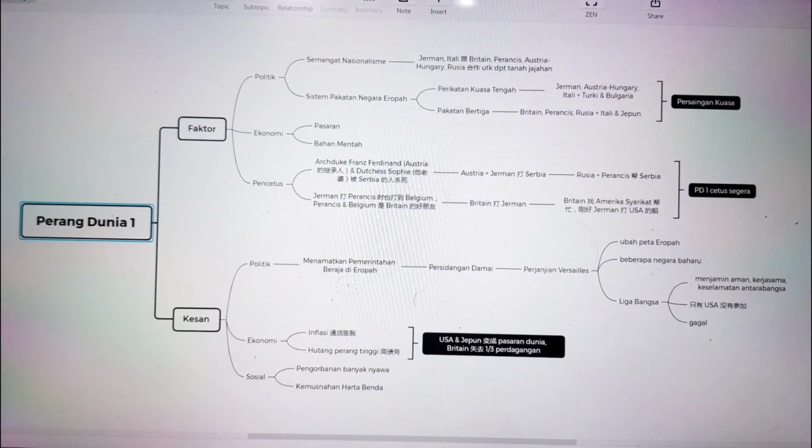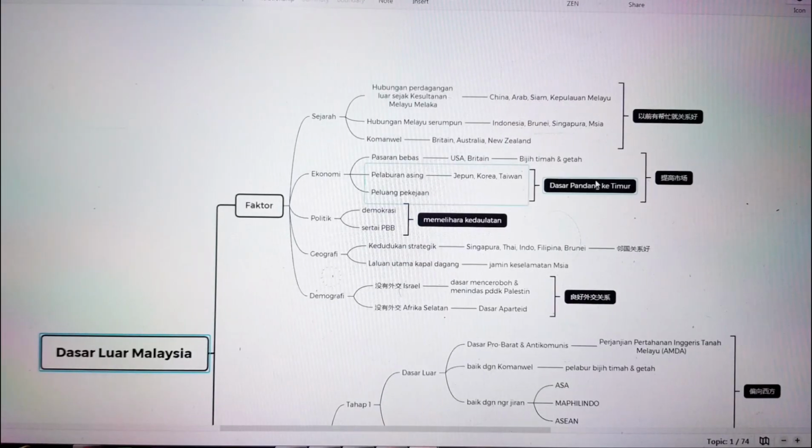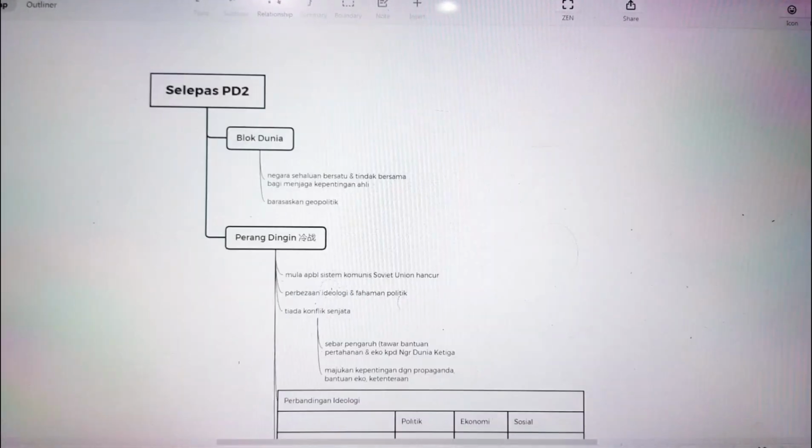And some people might find it helpful to use acronyms to memorize facts, but this technique doesn't really work well for me. So just go try out all the methods and find out which one suits you the best because everyone learns in a different manner.